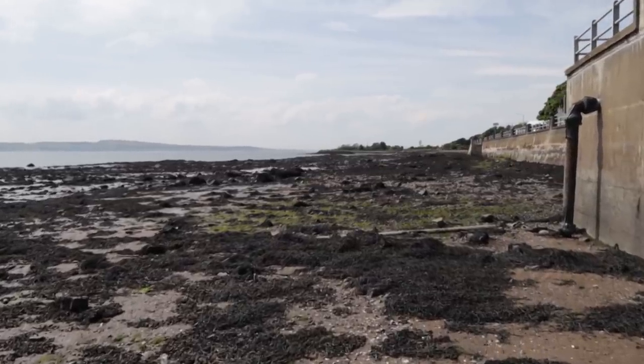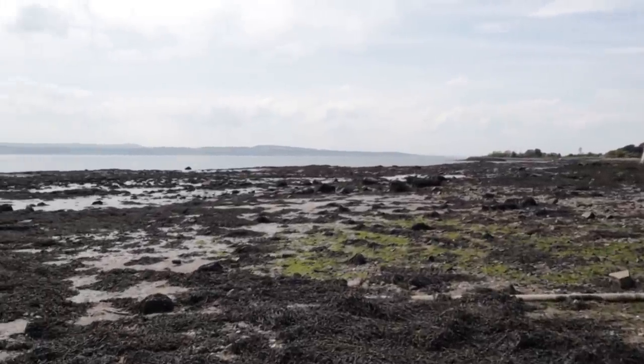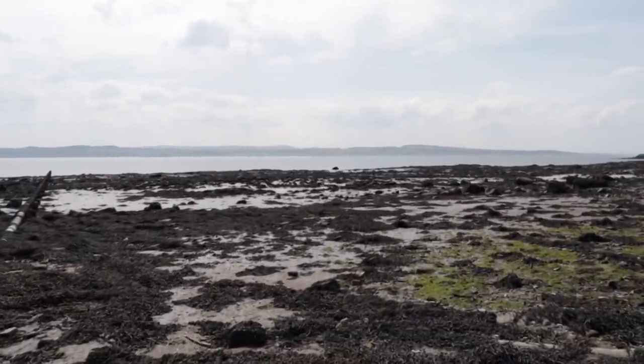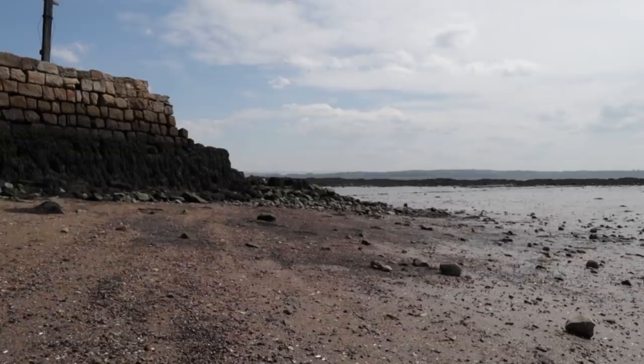So aside from these early first finds, we're not finding a huge amount in this area. There's a lot of seaweed here. It's a mixture of muddy and sandy ground. So we'll take a little walk along here. If we don't find anything, we're going to go on to the other side of the harbour.